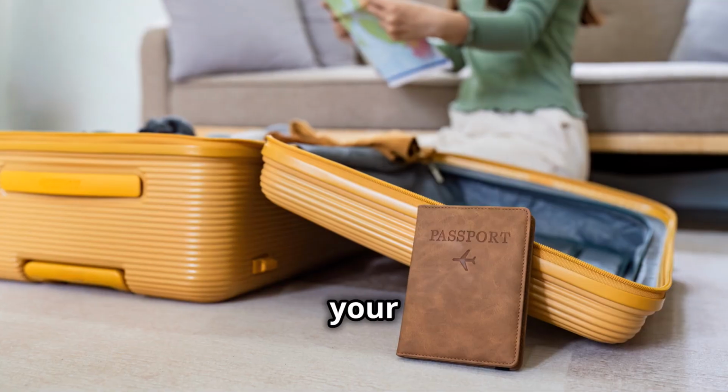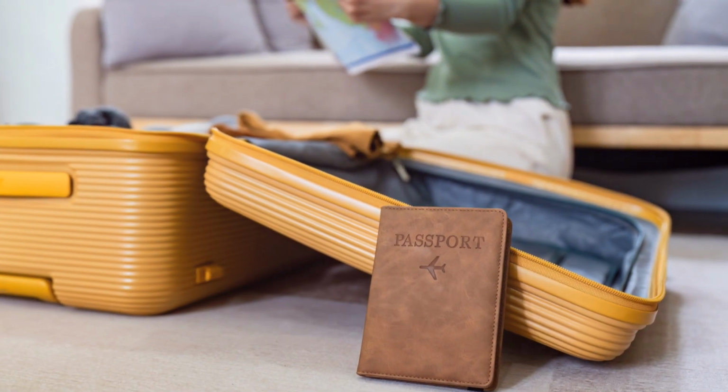Once approved, pack your bags and get ready to explore the beautiful sights of Denmark. Safe travels.